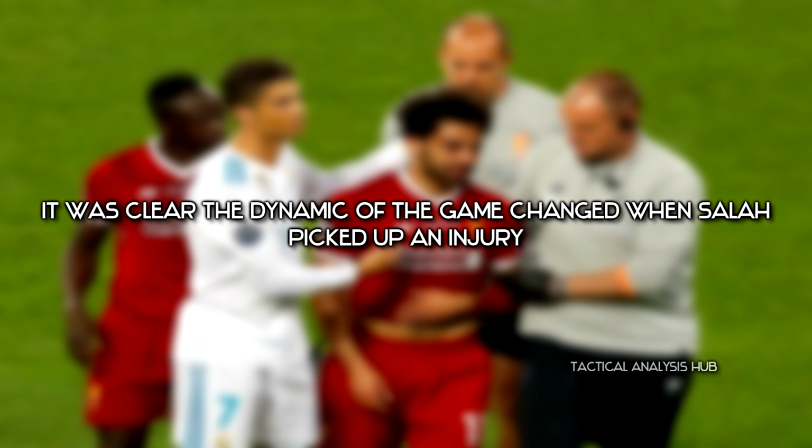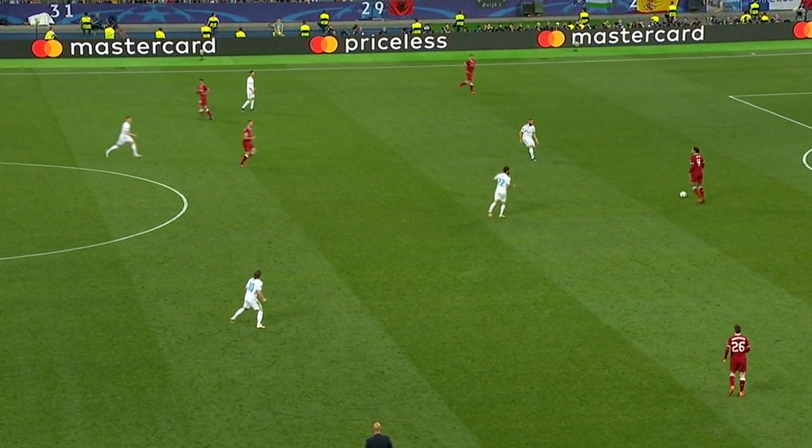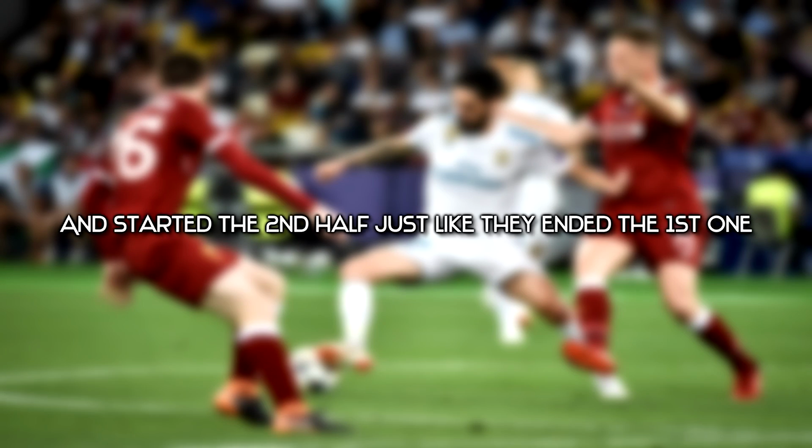It was clear the dynamic of the game changed when Salah picked up an injury. The tactics of these two teams did not change much from the first half, as Madrid were still forcing Liverpool to go long because of their high pressure, and started the second half just like they ended the first one.